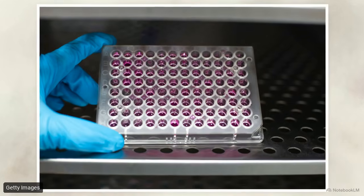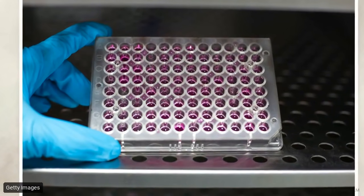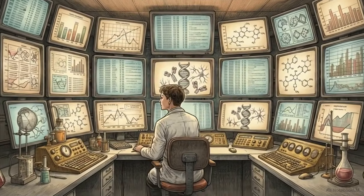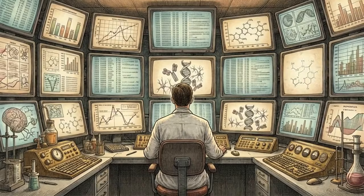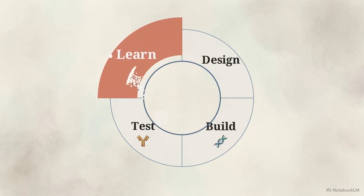Yet even with high-speed robotics running around the clock, testing 10 billion liquid samples to find a single effective cure is an incredibly inefficient task. The physical testing phase has succeeded so thoroughly that it now produces far more data than human researchers can reasonably process. The primary bottleneck has shifted once again, moving directly into the final learn phase of the cycle.